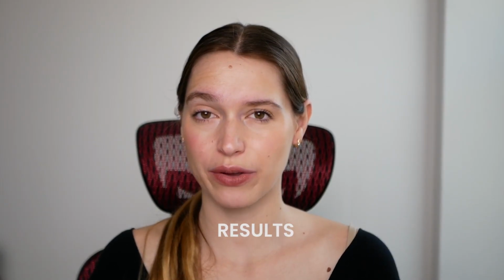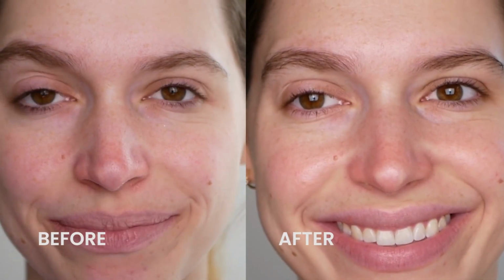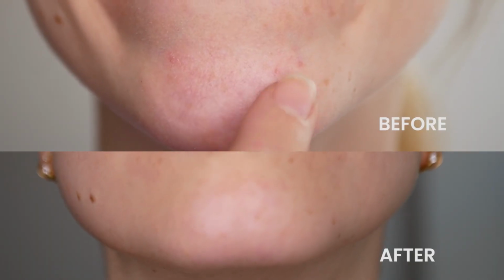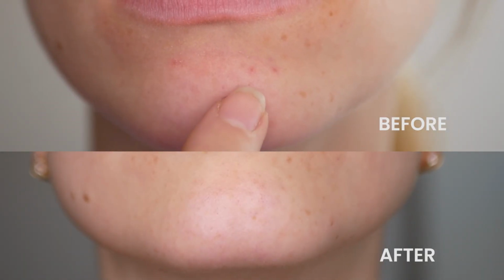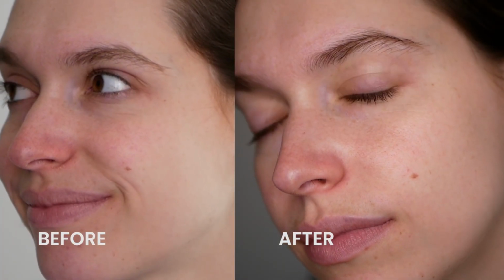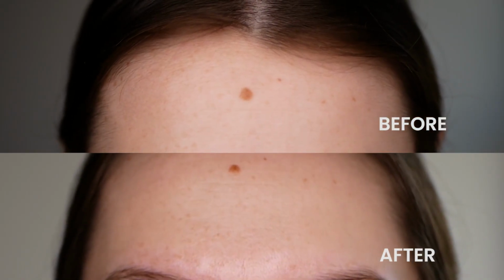Now it's time to check out the results. I'm going to let you guys be the judge how you think my skin looks from the before and after. For me, I found my complexion more even toned. I felt like some of my acne marks have disappeared or have gotten lighter. I find that some of my fine lines and wrinkles are not as noticeable, and my redness is still there.